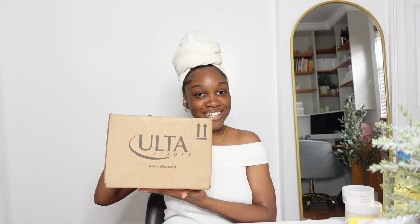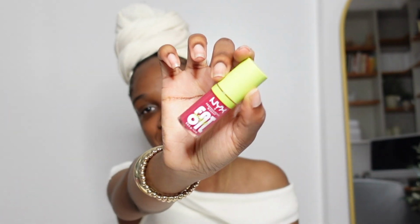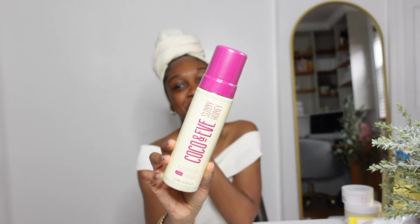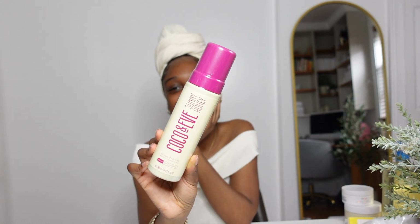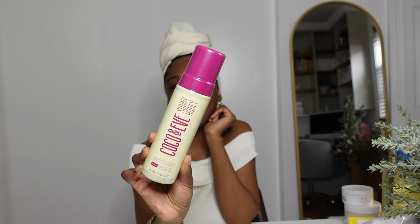And then Ulta is the last place, baby. I'm super excited. So the first thing that I got was this Fat Oil Lip Drip from NYX. This is their new lip oil. So I was like, I have to try one. I got this Bali bronzing foam from Coco and Eve. And I'm just excited for the summertime vibes. My skin is just gonna look so smooth. I'm super excited, so I got this.